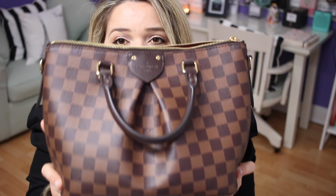Usually I use it with the strap, just because, for example, yesterday I had a happy hour and you know, you can carry the bag. You don't even have to hold it, and you can walk around without such a huge bag, and it is just the best. I really have been enjoying this Siena. I love it, and this Damier Ebene material just lasts forever. You do not see any wear and tear.